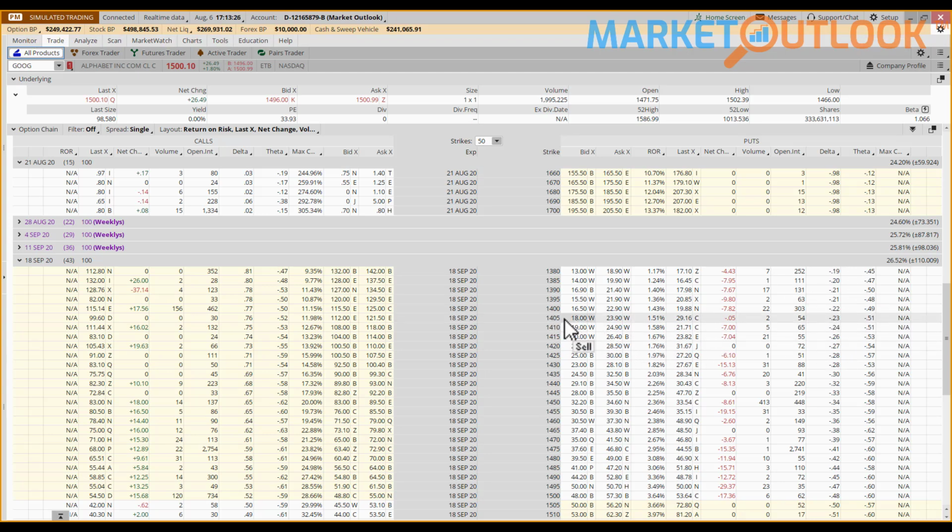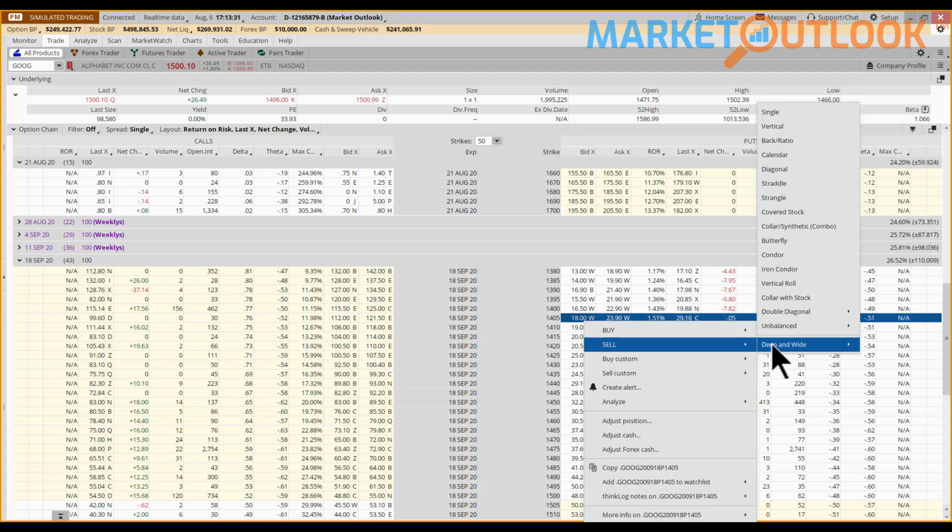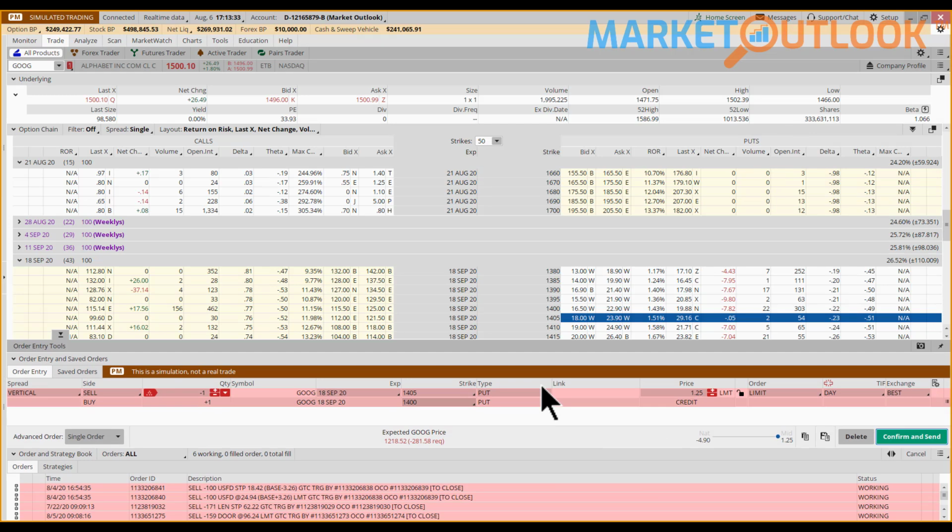So if I right click on the 1405 put and go to sell vertical, that will then load up our trade down below, where you can see I'm selling one contract of the 1405 put in the month of September, and at the same time I'm buying one contract of the 1400 put in September. That creates a credit of $1.25. So this is also known as a credit spread in some circles.